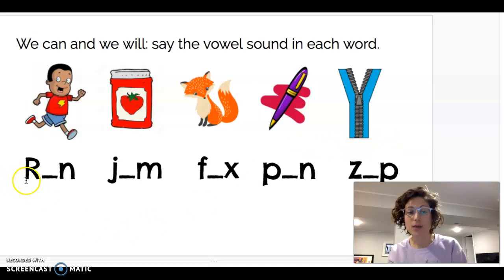So you can see you have the first sound and the last sound, but the sound in the middle is missing. So you have to figure that out for each word. You can say the word, you can write the word, you can take a picture of it and write it on your iPad, whatever works best for you to practice.